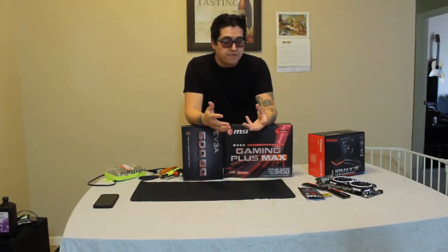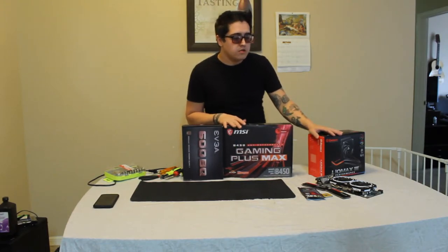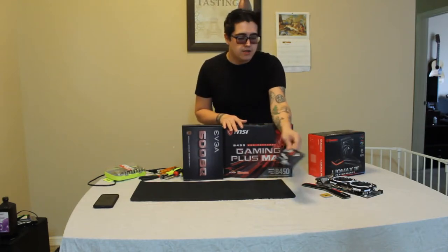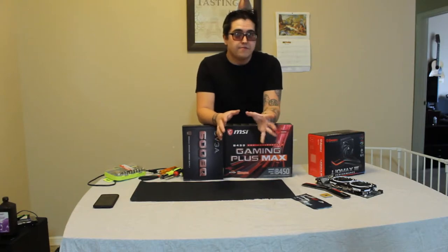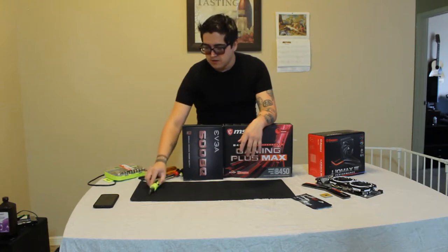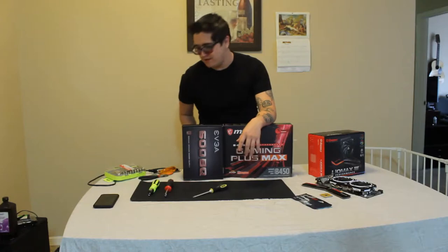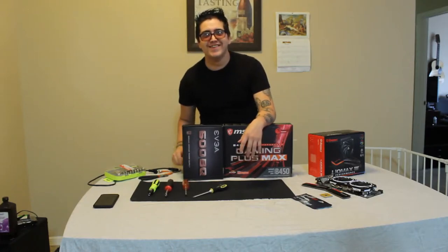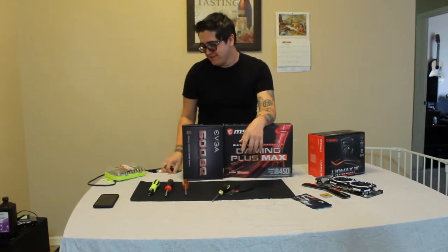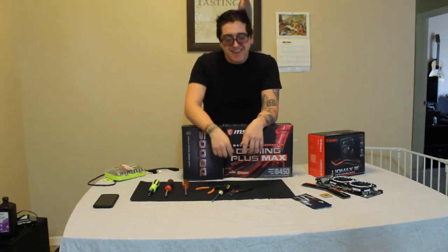Alright guys, so the parts that we have right in front of us are the power supply, the motherboard, the all-in-one liquid cooler, along with our RAM, our graphics card, our CPU, and our thermal paste. That's everything that we're going to have in front of us right now. Tool-wise, you're going to need a screwdriver, pliers.